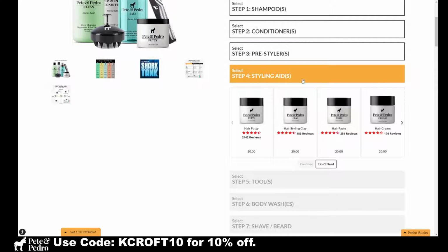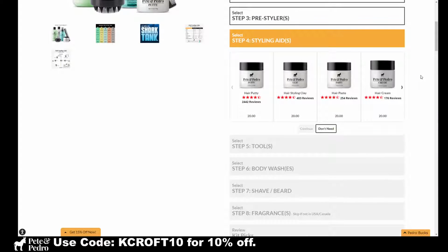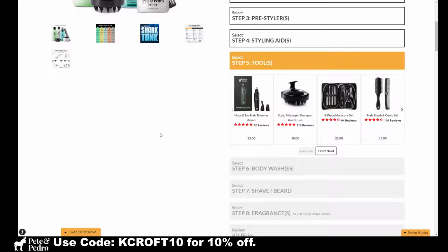And this next category, I don't need anything from because I have enough Pete and Pedro putty, which is my hair product of choice. So I'm going to go "Don't Need" here. I mean, you can get styling clay, paste, cream. There is a hairstyling quiz that you can do, and it'll tell you which product works best for you with your hairstyle, the way you do your hair. It gives you a good recommendation. There's a bunch of different products here, and also a hairspray to help hold it. But I will go "Don't Need" since I don't need anything of that.